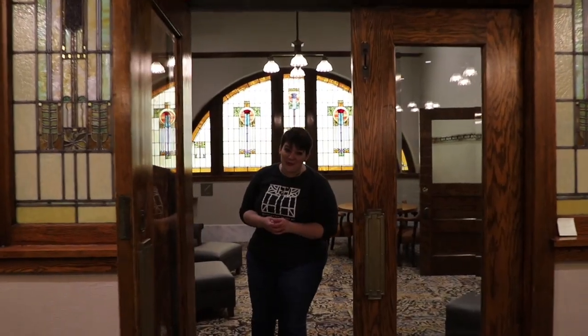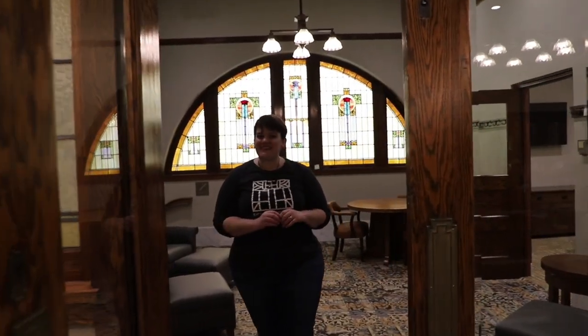This part of the upper level of the Eckhart Public Library has not been open to the public since 1996, when we expanded and renovated the library. And so we're glad that we're going to be able to bring in our patrons to this area again.